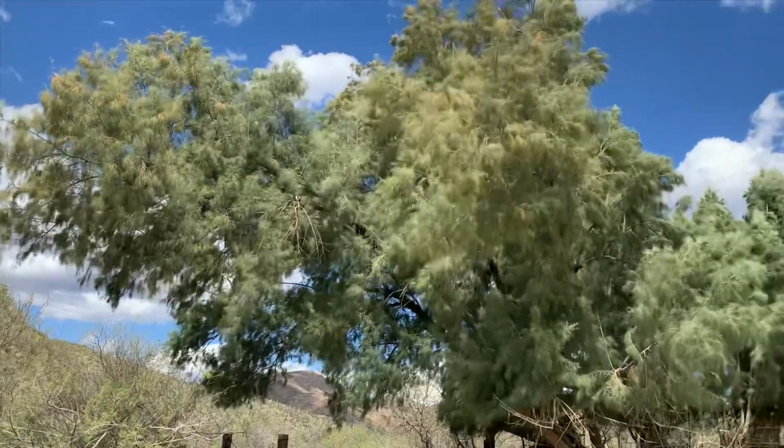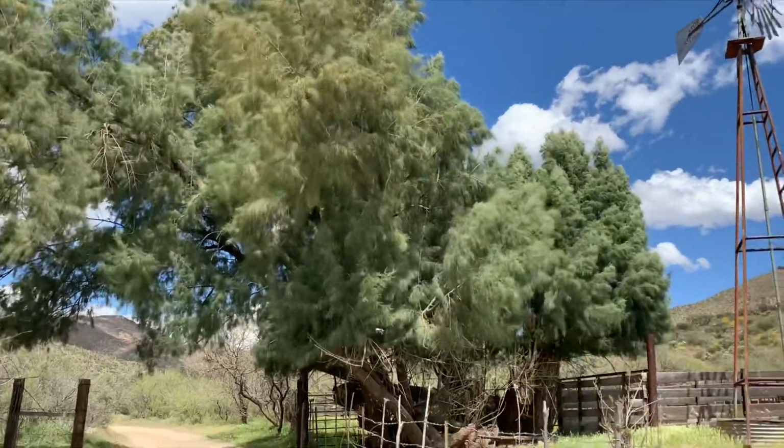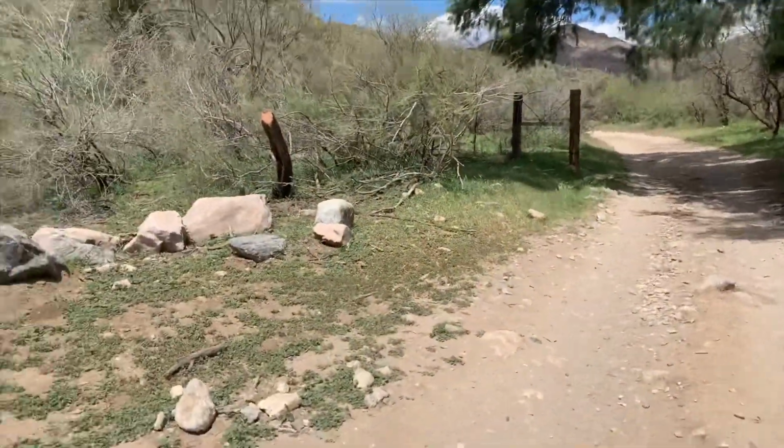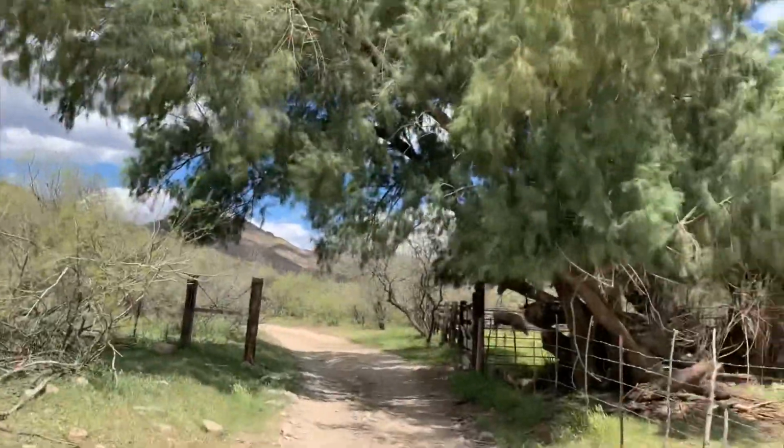This is a desert pine. That's what we call them, desert pines. They even drop needles like pine trees do. And maybe I can walk up on it. But we called them desert pines growing up.